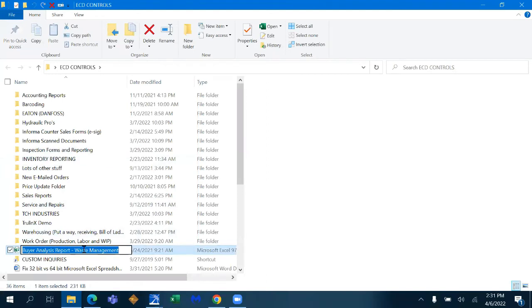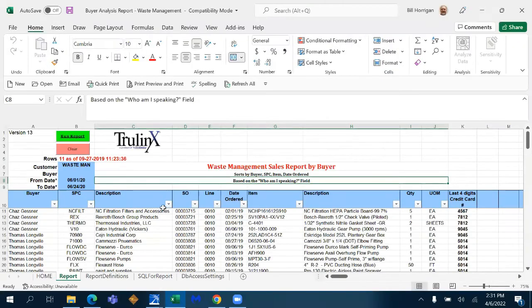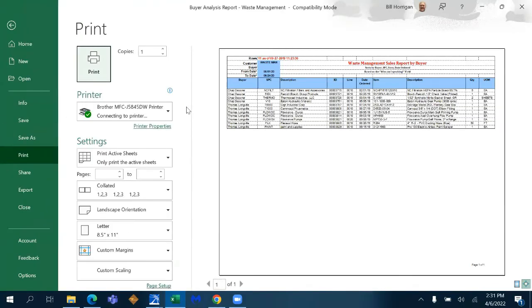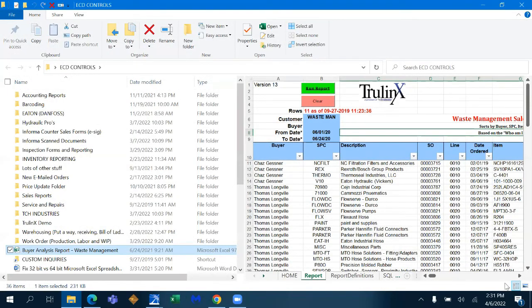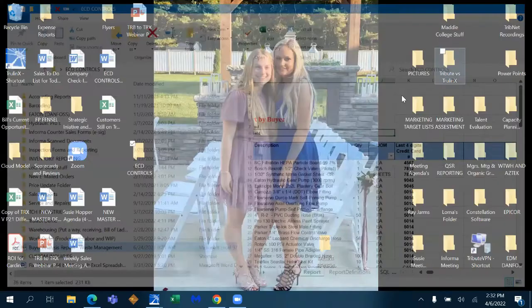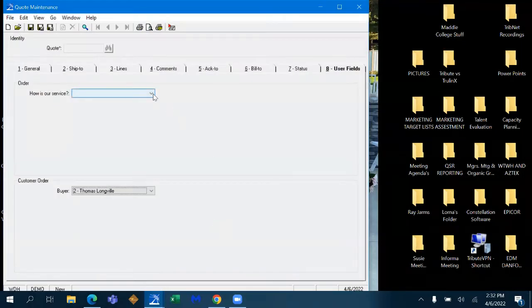And this is the actual report that we wrote for them. This is what got emailed to them at the end of the month, which is a breakdown of all the orders that came in, who the buyers were, and you can't see it, but the last 4 digits of the credit card are on that report right here. So the nice thing is, in the olden days, you'd have to pay us a lot of money to do this kind of stuff. Now you have the flexibility.